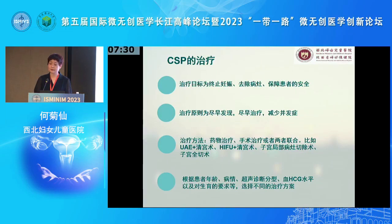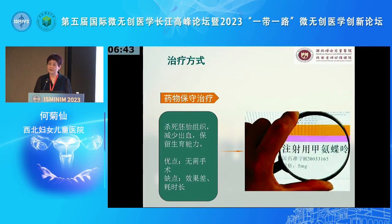The treatment goals are to terminate the pregnancy, eradicate the lesion, protect the life of the patients, and reduce the complications for the patients. So far we do not have a standardized protocol, so there are many options available right now. We should choose according to the age of the patients, the type of the disease and the fertility requirements of the patients, and try to choose different solutions.